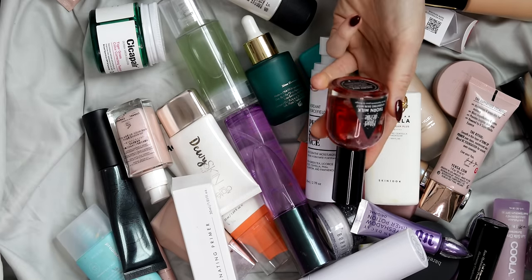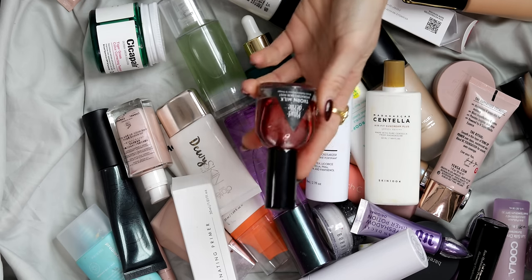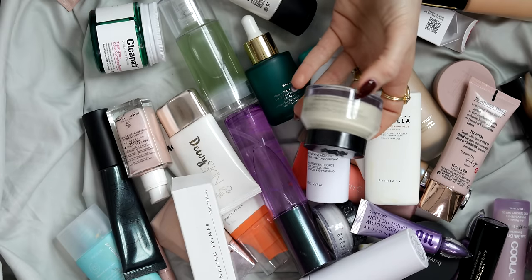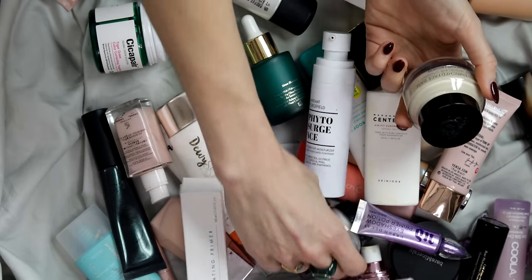So it's fine. This is the Ritual Defeat Thorn Milk, but the issue here is that it breaks down my sunscreen and I just can't have that. So I'm going to pass that along. I'm going to keep all of my vitamin enriched face bases from Bobbi Brown. They do just keep sending them to me.